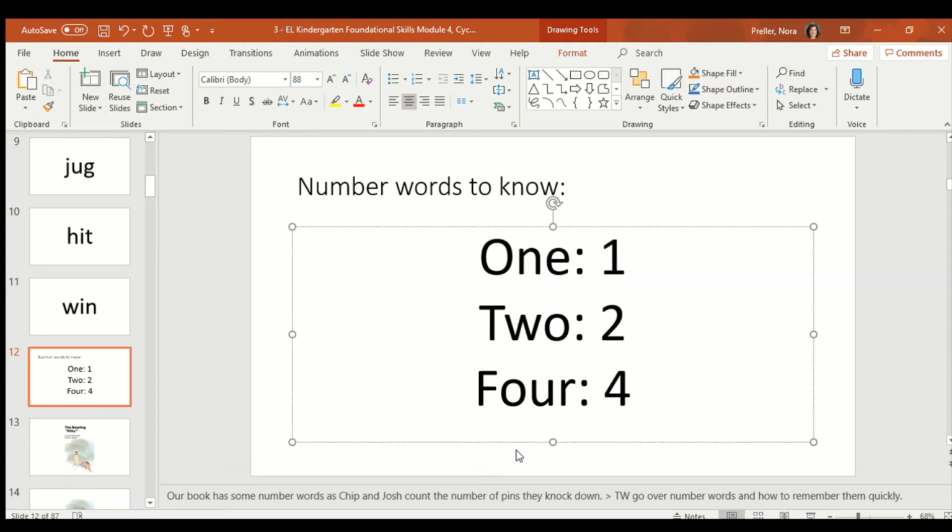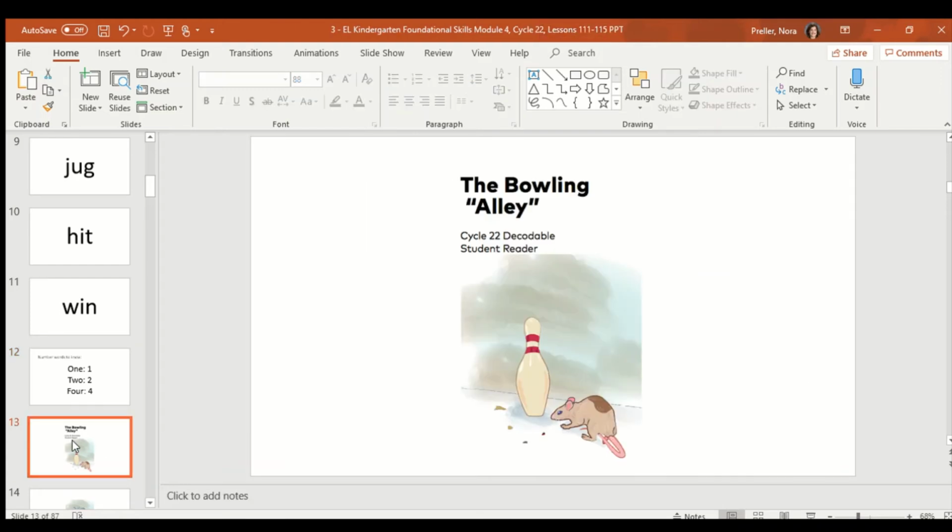And last, we have the number 4. Now, we know this 4. That means, like, this gift is for you. And you can see how the number 4 has an extra U in it. So this is the number 4. 1, 2, 4. Those words, we want to know in a snap because it's going to make reading this book a lot easier. Now, we're going to read this book twice.